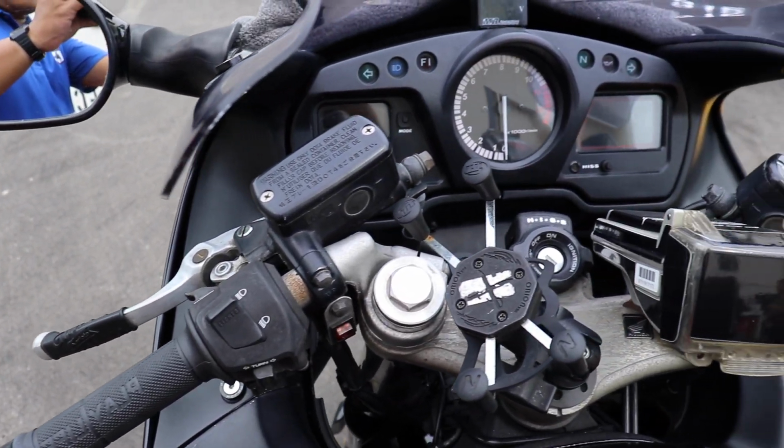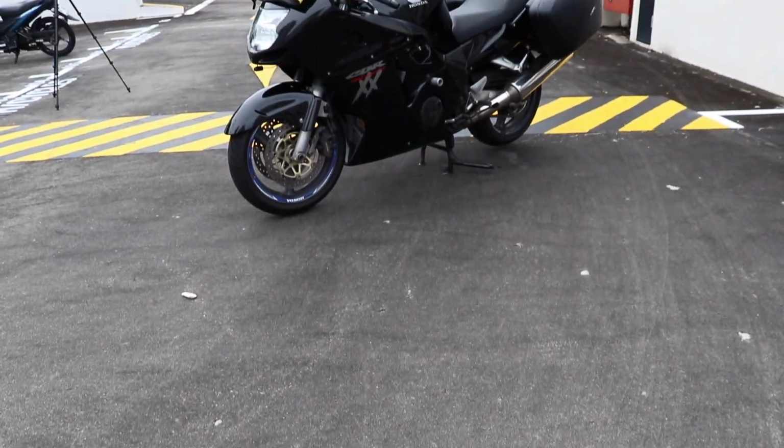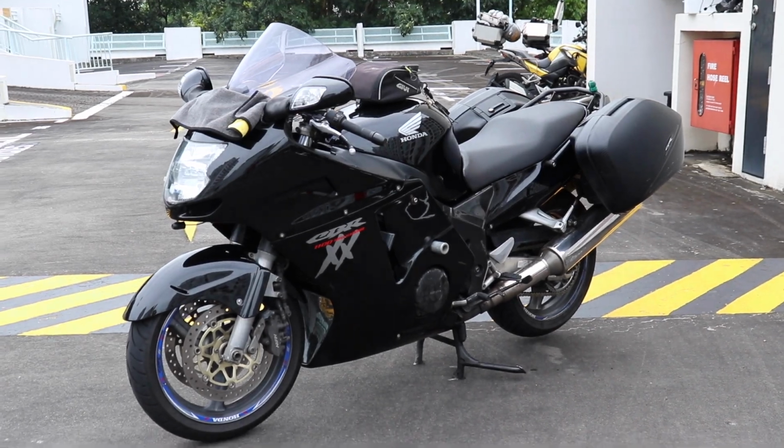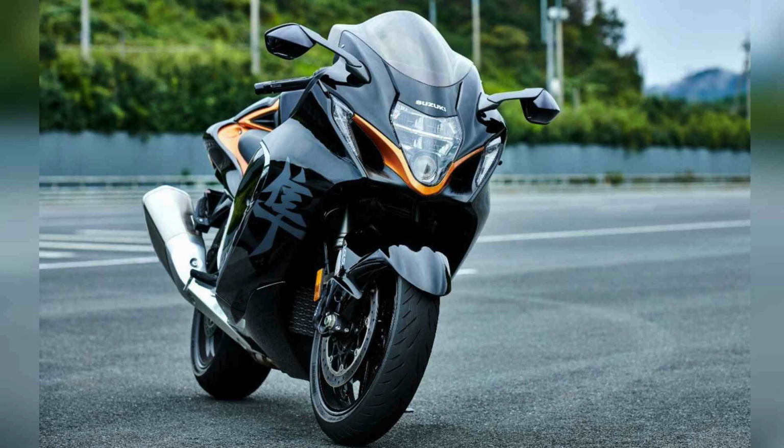Shouldn't have dropped my fork. It's heavy, it's really good for touring, but that is all it's good for. It's really not good for city, it's not really good for track. It's like a Hiace booster. You don't really bring a Hiace to a track.